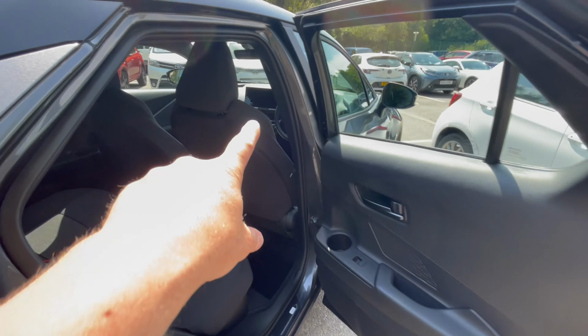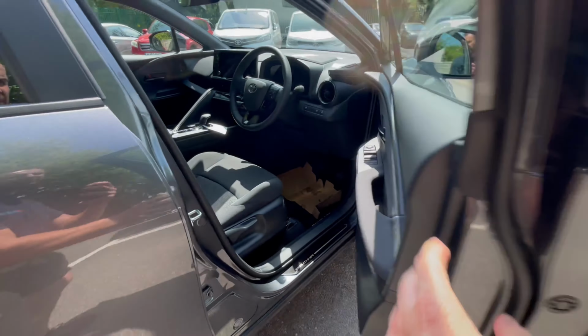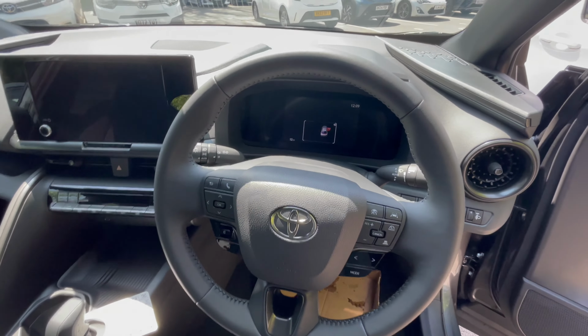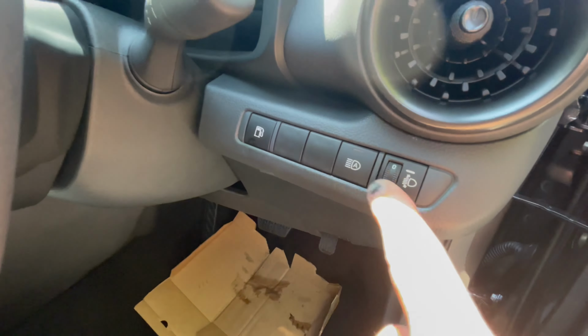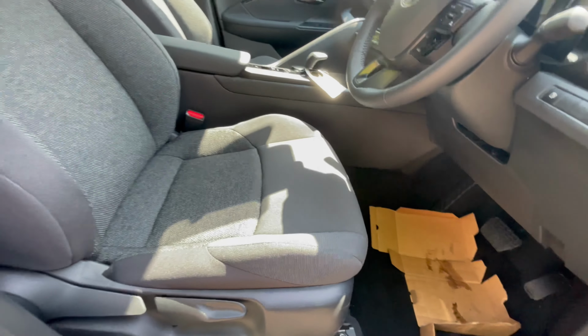It's just whether or not you can live with that 8-inch screen. Some people can, some people can't. I must admit, I'm not someone that really uses it. I'd always still plug my phone in. There's the steering wheel, it's got everything you really need. It's got the petrol release flap here. Bonnet flap, we'll actually have a look under the bonnet in a sec.